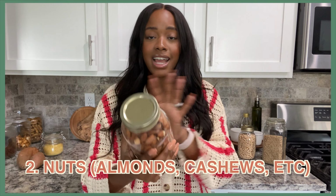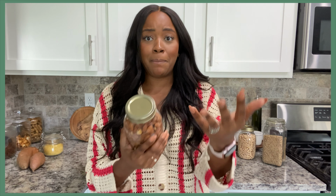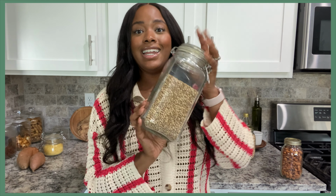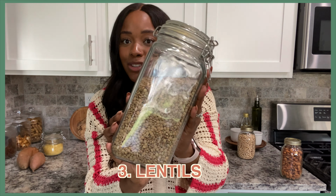Next, I would say keep nuts. Now it doesn't have to be almonds, it can be cashews. You can always make a sauce, or a milk if you don't have milk. You can do a lot with nuts, and so I would definitely say keep nuts in the house.